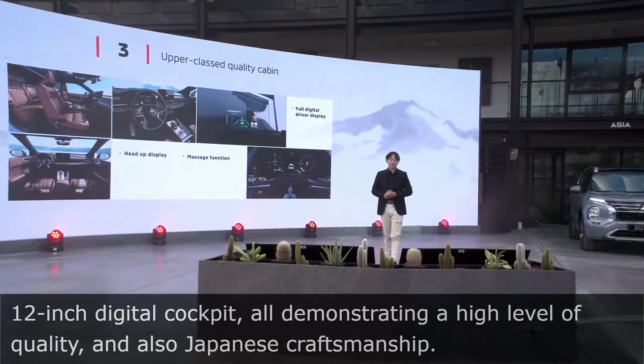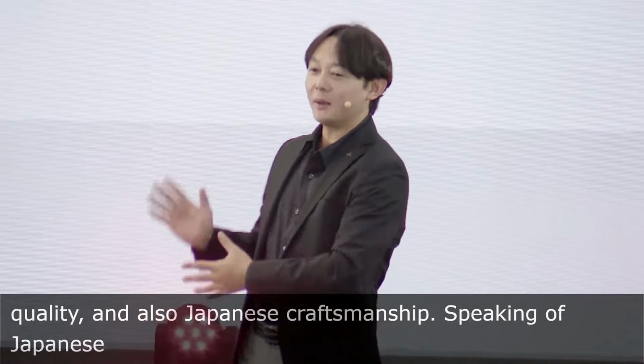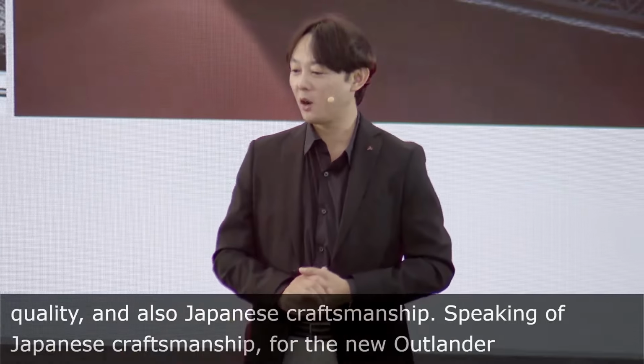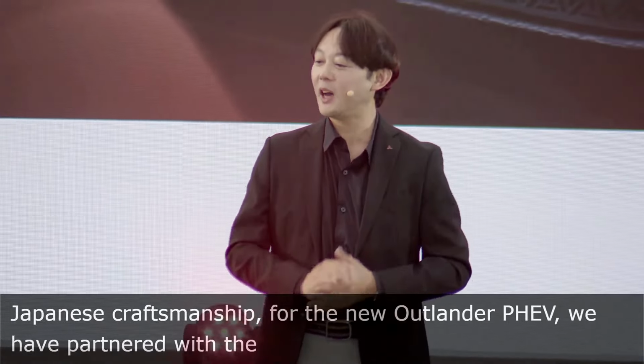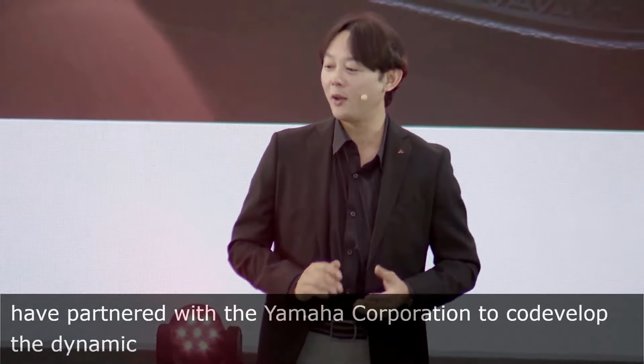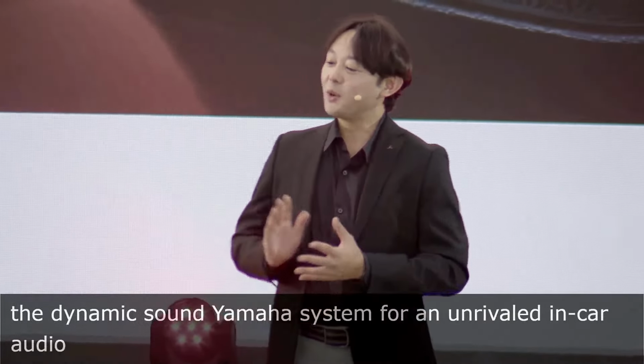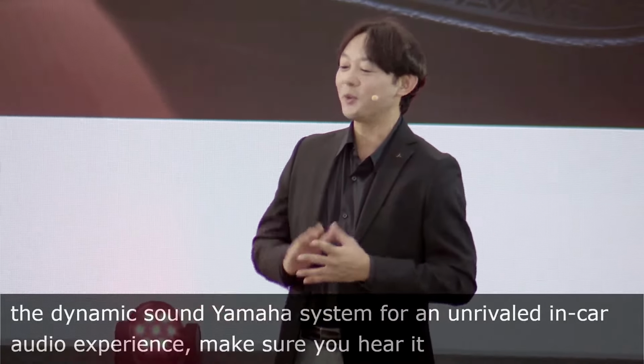Speaking of Japanese craftsmanship, for the new Outlander PHEV, we have partnered with the Yamaha Corporation to co-develop the Dynamic Sound Yamaha system for an unrivaled in-car audio experience. Make sure you hear it for yourself here this evening.